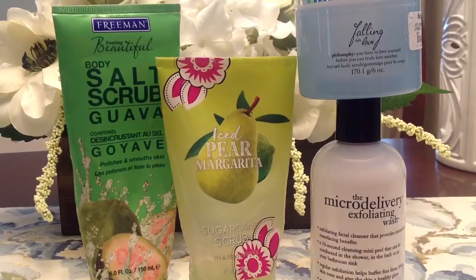But just going from left to right, I used up a salt scrub from the Freeman brand in the guava scent. I found this at TJ Maxx for $1.99, so it was a really good deal. It was a nice salt scrub.